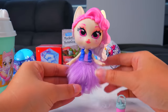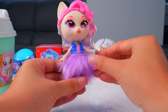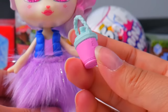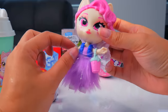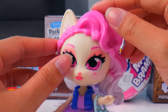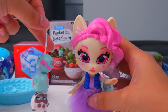How adorable! We got Kitty Percino here from Cafe Olat. I think that means milk cafe. Maybe. She has a really cute cafe bottle shaped purse. I love her fuzzy skirt, her really cute vest, and I'm totally loving this hairstyle. Braided off to the side, curled here. She looks so perfect. I can't believe I got three little kitty friends.